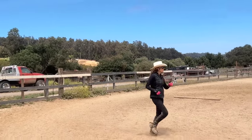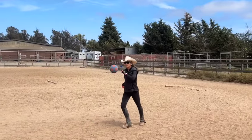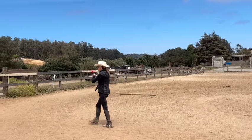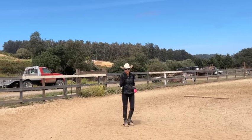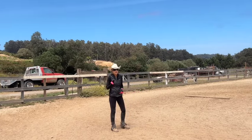So it's kind of like this, okay? So back and forth. But you'll have more up and down motion, but still 4 beats. These are all 4 beats, even though I'm just using 2 legs.